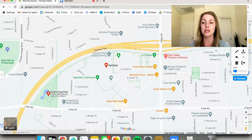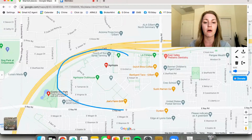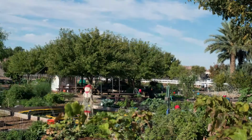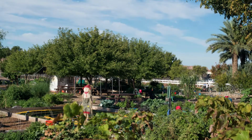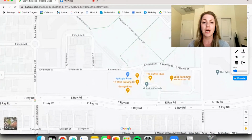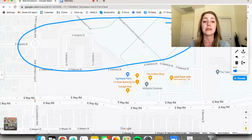And so right in here, you've got Agritopia. In these neighborhoods, you've got all these gorgeous homes. And then right up along here on Ray Road, you have all of these restaurants and shops. You've got a community garden that they have for Agritopia. If you want to go and pick fresh fruits and vegetables and produce to eat, you can actually do it in their garden. I'll zoom in a little bit more so you can see it. So the Agritopia neighborhood is all right up in this area, and then walking distance, literally, people just walk there. You don't need your car. You've got Agritopia Farm right here. That's where you can go and pick all of the produce. The coffee shop, delicious.